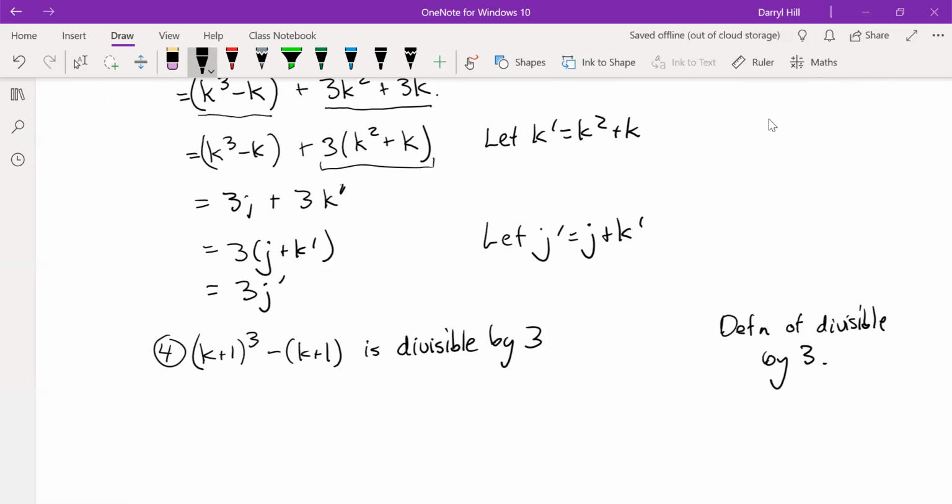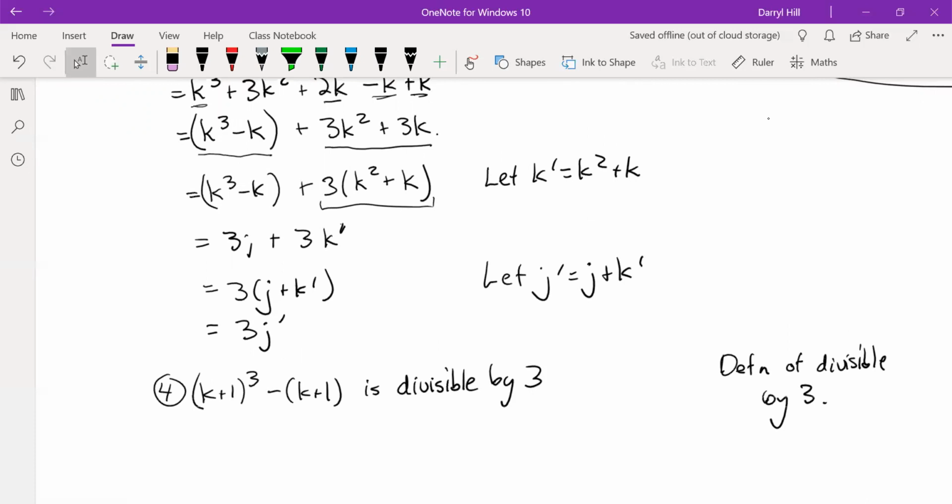Okay, any questions on that one? Okay, you guys want another example? I'll just do another example, and whoever wants to stay can stay. Just give me 1 second to find one.